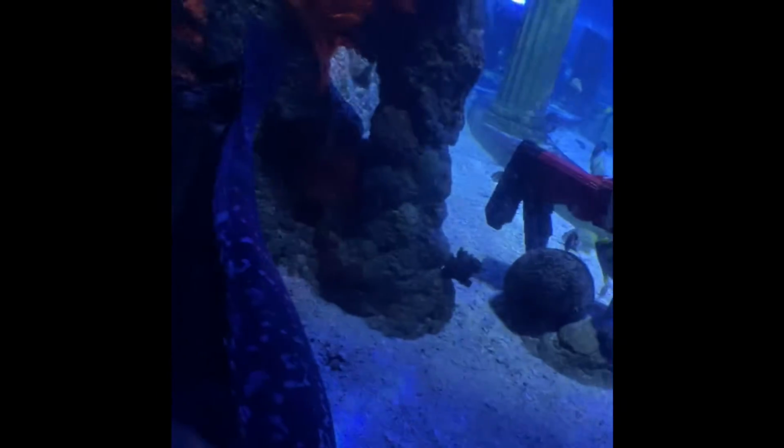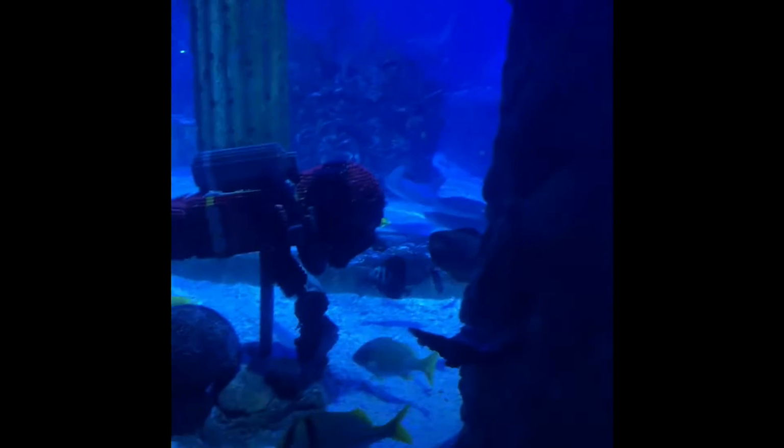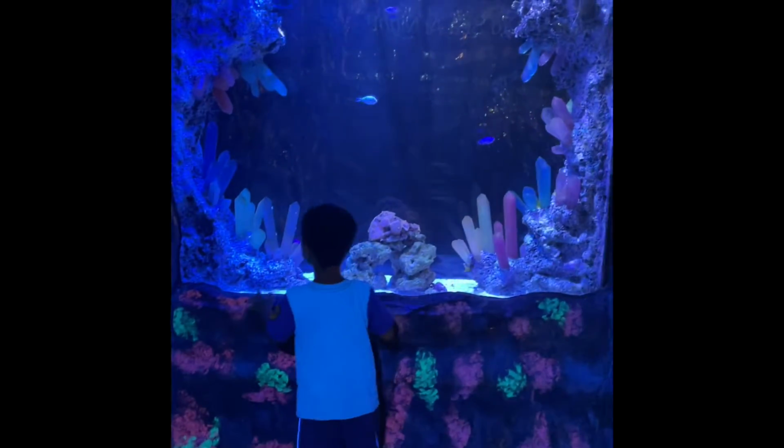What is it doing? I don't even know. Trying to eat something. Connor, put your head all the way in. Put the camera all the way in. Where? Try it, like all the way, all the way. Oh, when we go around, we'll see.